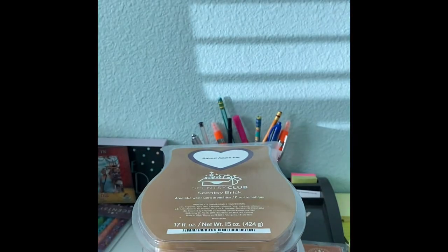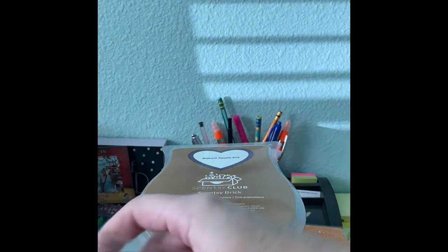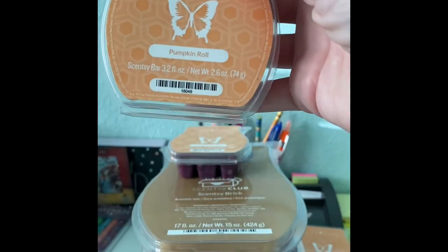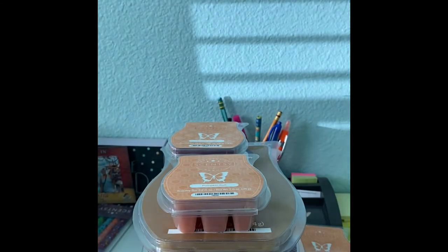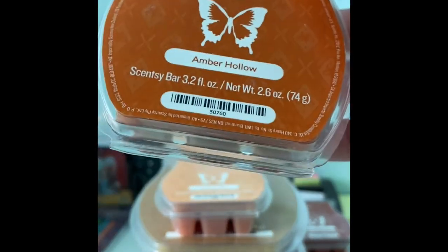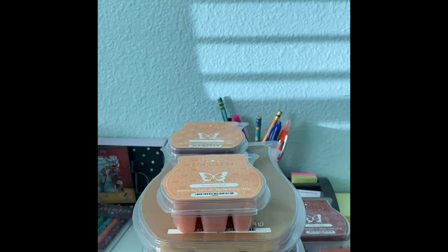Autumn Hearth, Farm Stand Pumpkin, Autumn Sunset, Pumpkin Roll, Cedar Cider. I wanted to smell this when I was watching Susan and Amy's videos. They really talked about that one, and I didn't remember loving it or hating it one way or the other. Amber Hollow.